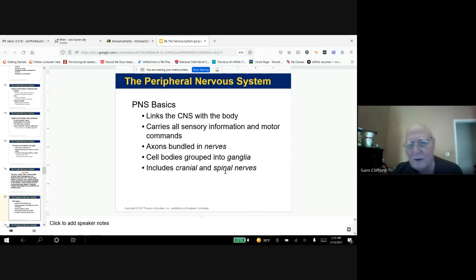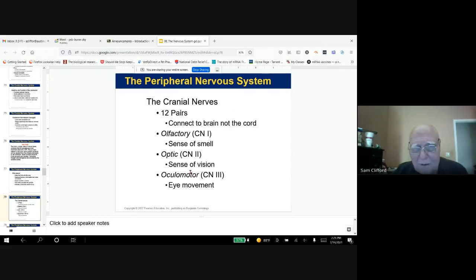The spinal nerves are carrying information to the spinal cord and then to the brain. And then also the cranial nerves are carrying information to and from the brain primarily. Okay, so there's 12 pairs of cranial nerves: olfactory, optic, oculomotor. So you should know the names of the cranial nerves and the number.